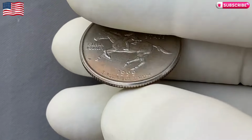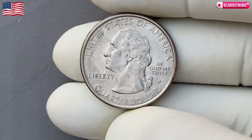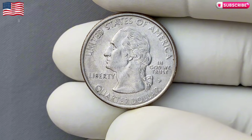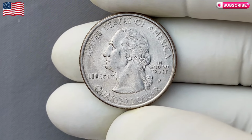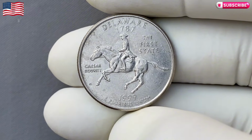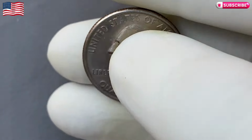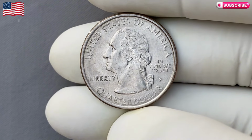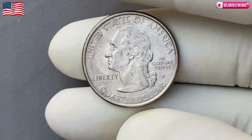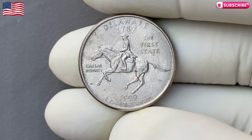Before we wrap up, let's take a moment to appreciate the incredible world of coin collecting. Every coin has a story to tell, and sometimes, it's those little details, like a minting error or a unique design, that make a coin truly special. Whether you're a seasoned collector or just starting out, always keep your eyes peeled for those hidden treasures. The next time you find a quarter from 1999, you might just have a priceless piece of history in your hands. And there you have it, $66,000 for a single 1999 Delaware quarter with a spitting horse error. If that doesn't excite you as a coin lover, I don't know what will.